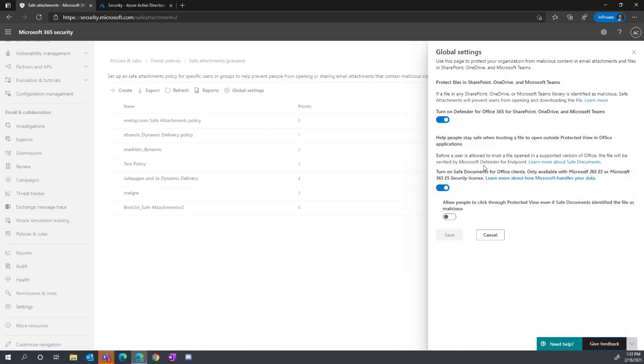Now, for those that have the right licensing, you can see Microsoft 365 E5 or the security license as a step up SKU from E3. You also get these protected attachments in the protected view within Office applications. So those applications that we've talked about before, the desktop client applications, those mobile and those web applications are going to be protected here as well.